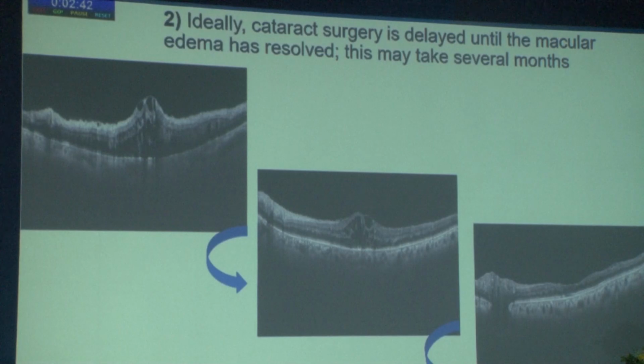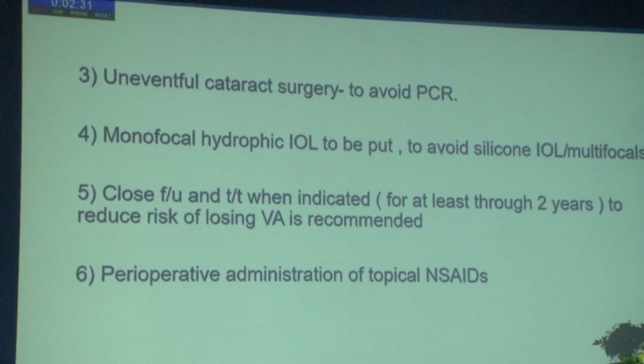In such cases, it is better to wait for the macular edema to resolve completely and to remain so without treatment for at least 2 to 3 months before planning the cataract surgery. Also, it is of paramount importance to have an uneventful cataract surgery, especially to avoid PCR, as this would increase the VEGF load in the anterior segment and hasten the process of anterior segment neovascularization. As with any other posterior segment pathologies, monofocal hydrophobic IOLs are preferred over multifocals and silicone IOLs because those may hinder posterior segment visualization later if any posterior segment intervention is required.